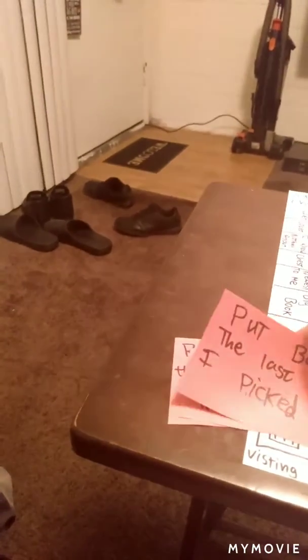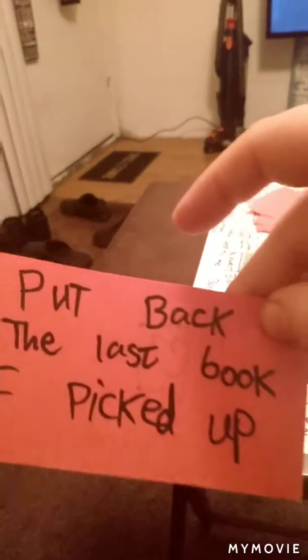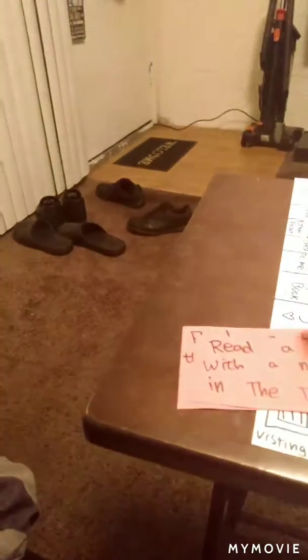Read only one-word titles. I'm not sure how that'll work out. What if I pick like 2 books and they're not one-word titles? I guess that I'll have to repick them. I'll just have to remember where I land on the board.